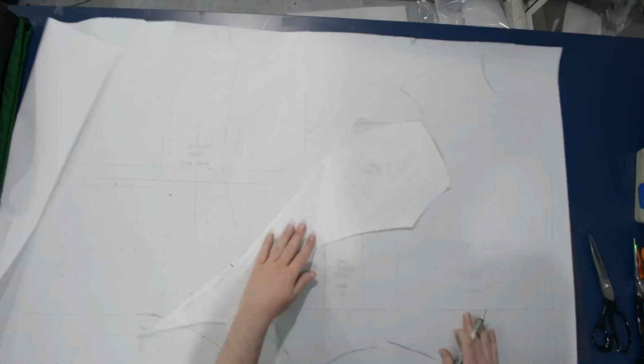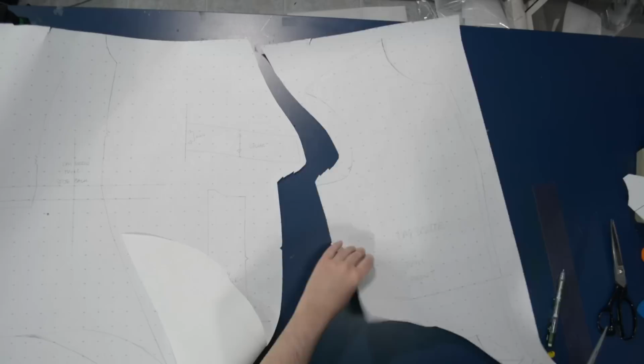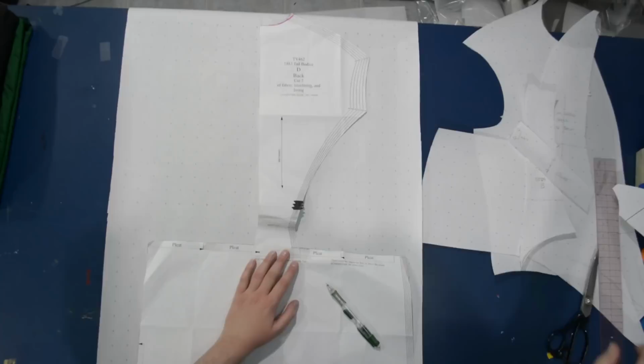But I'm just modifying the front kind of point on this. Instead of having it be a convex, I kind of wanted it to be a concave curve. So I went ahead and modified that real quickly, just using my evening bodice as a guide, and I added a half inch along the center front of that front piece as well. Again, having learned doing the evening bodice that I needed more of an overlap in the front of this.